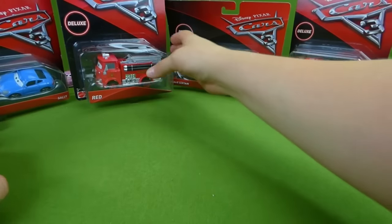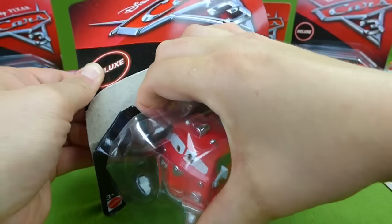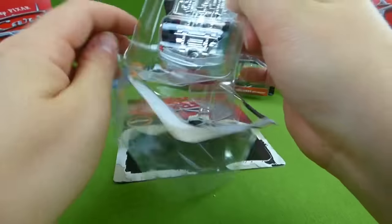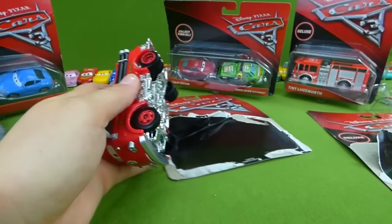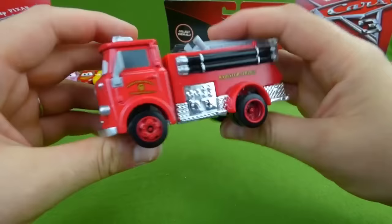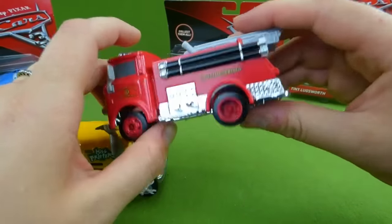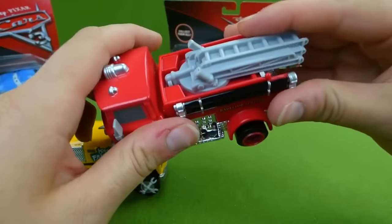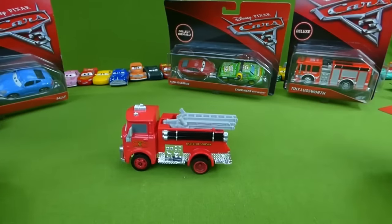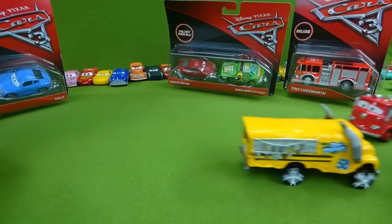Too neat. Oh, over here we've got Red, the fire truck from Radiator Springs. And he is a deluxe die cast. So maybe he can take on Miss Fritter. We'll have to see if he can hold his own weight. He feels a little bit more plastic than die cast, where Miss Fritter's pretty heavy, but he's still pretty cool. And here is his top. Miss Fritter weighs a little bit more than he does.